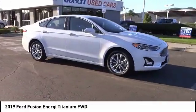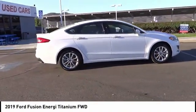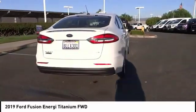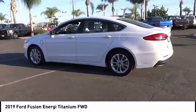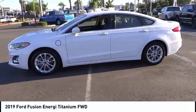You are going to love the 2019 Fusion Energi. The Ford Fusion Energi is an electric hybrid vehicle with all of the efficiencies you want in an electric vehicle. It also offers the new Sync infotainment interface, push-button start, and an 11-speaker audio system. This vehicle has less than 3,000 miles.